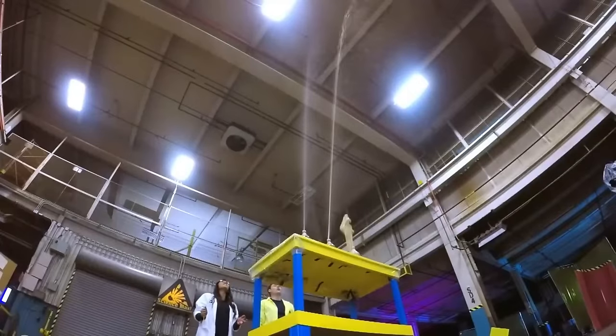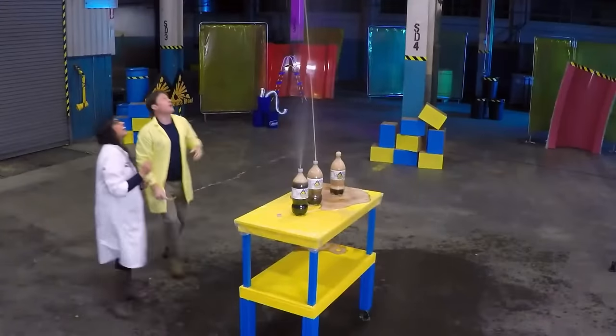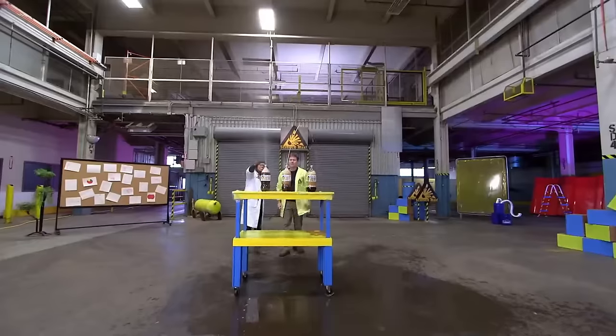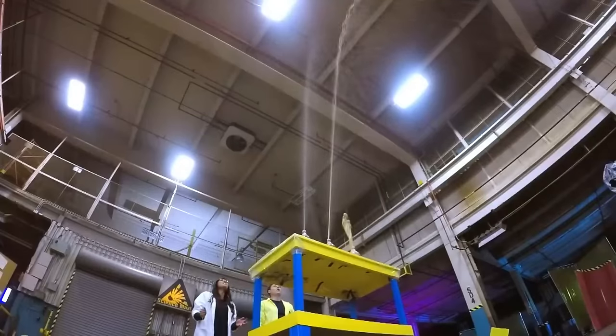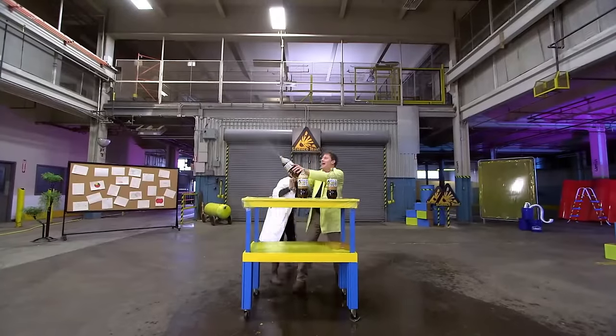Whoa. Definitely the biggest. Whoa. Careful. This one is almost like a spray. It's not like a mist. Yeah, it's a mist of cola. They all kind of work a little differently. The interesting thing is this one lasts the longest.